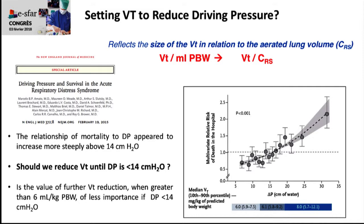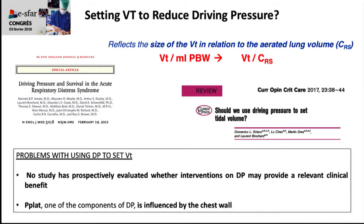And when it was retrospectively assessed using individual patient data by Amato and colleagues, it has been obvious that having a high driving pressure, possibly a threshold above 14 centimeters of water, was directly related to higher mortality. And in this study, what was interesting is that tidal volume nor PEEP were related to this risk of mortality.